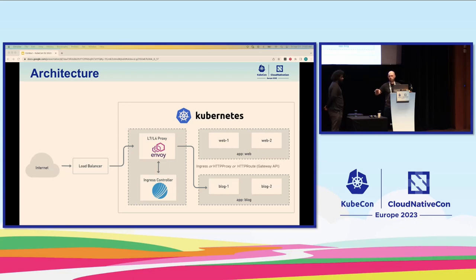And then the Contour component, the control plane component, is really responsible for sitting in the cluster and watching all of your Kubernetes API resources, so HTTP proxy, Gateway API, ingress for your routing rules, and then also services, endpoints, secrets, for the additional information that's needed to perform routing. And then Contour is translating that information into Envoy configuration, into the XDS protocol, and sending that out to all the Envoys in your cluster.